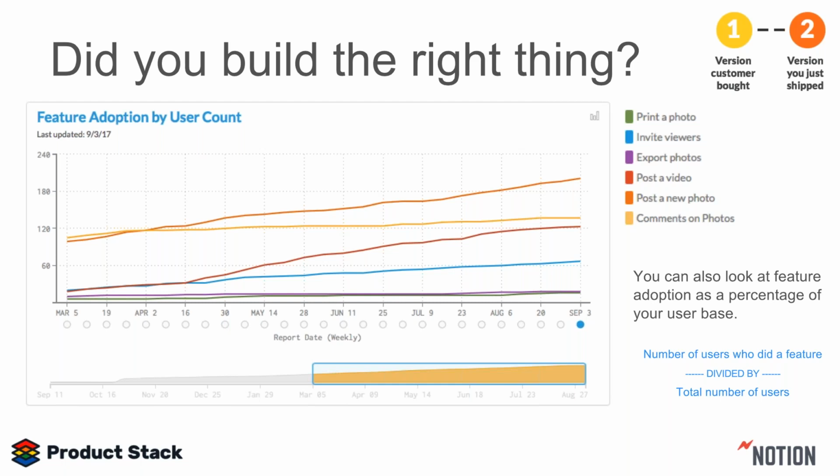So users are posting photos and posting videos, but they're not really printing or exporting. Maybe you built those features early on in the product lifecycle thinking they were going to be popular, but there's no adoption there. At that point, when a request comes in, like, "We wish we had the ability to print photos," you can say, well, that's an outlier. We don't really have that user base. And so you can instantly bucket that.